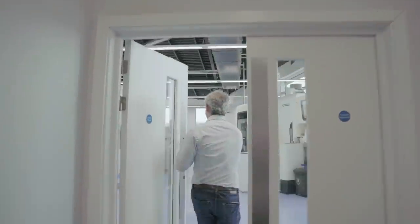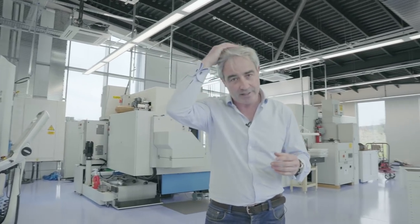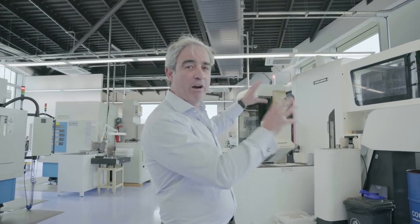I'll hold the door open for you. So we're machining components to about 5 microns. A human hair is about 60 microns in thickness. To do that all those years ago, we did it on handcrafted lathes to get that quality. But now it's all about very big pieces of CNC kit.